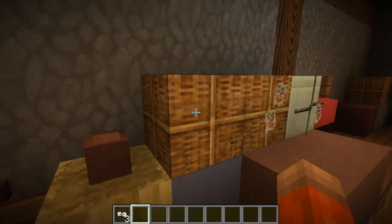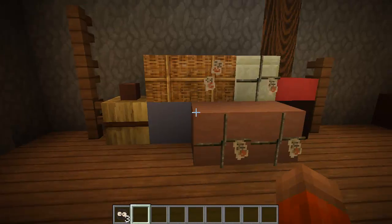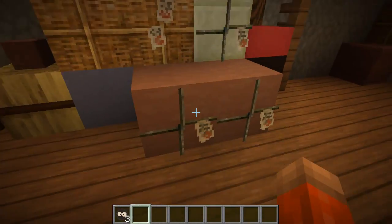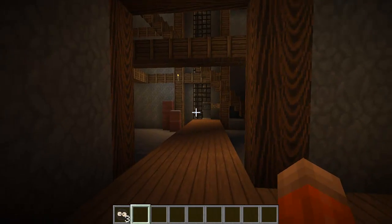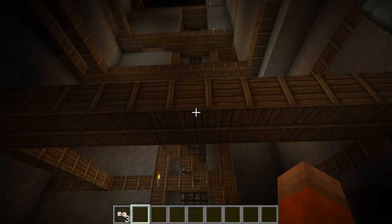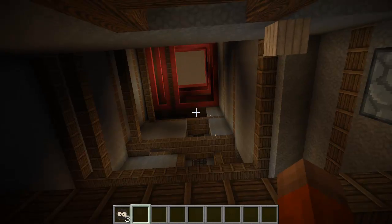I edited sponge to look like baskets. I like how it looks. And these little post-it tags are paintings that I made. And they go into this room, which is the Atrium, and it leads all the way up to the top.